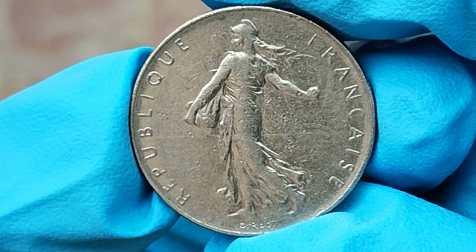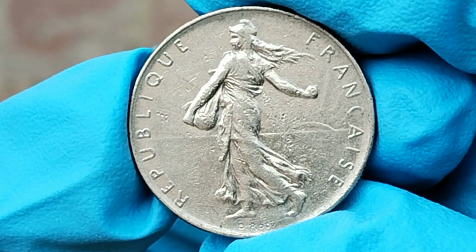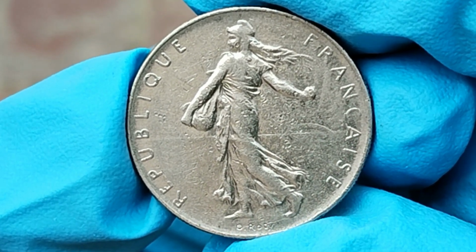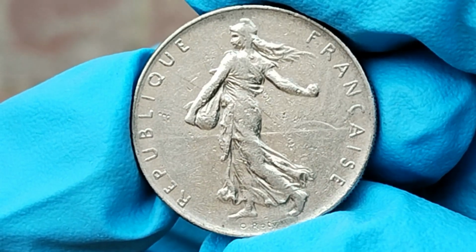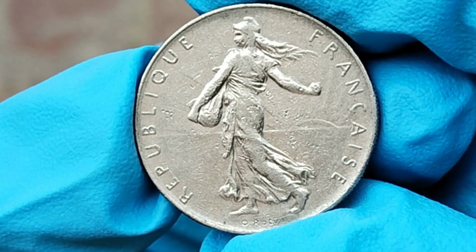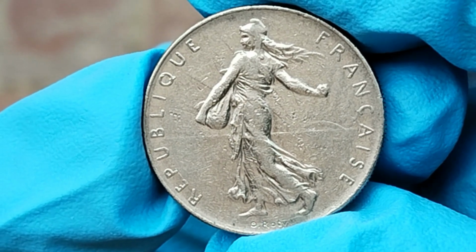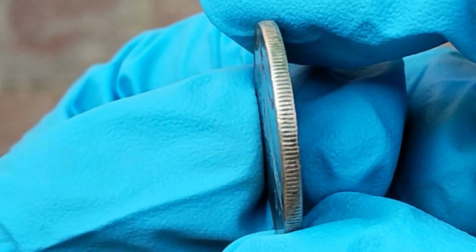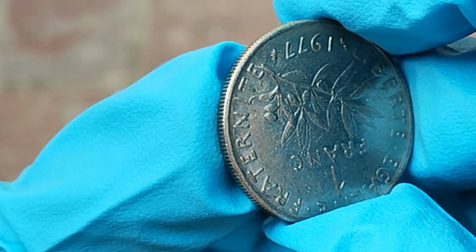Now let's talk about the most exciting part: its value in today's market. A France 1 franc 1977 coin in very good condition can fetch impressive sums in the collector's market. While average condition coins might sell for just $1, coins in exceptional condition or with unique features can go for much, much more. Recently, there have been reports of auctions where this coin has sold for incredible amounts, sometimes in the millions of dollars. While not every coin will reach these astronomical prices, it's clear that demand is pushing the value of these coins into unbelievable territory.